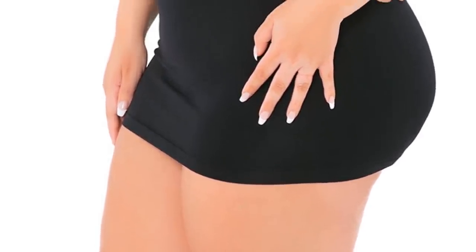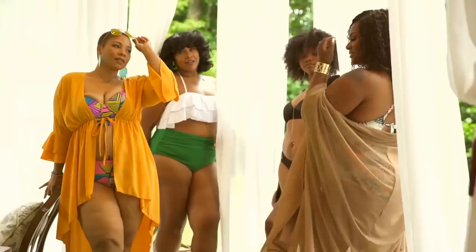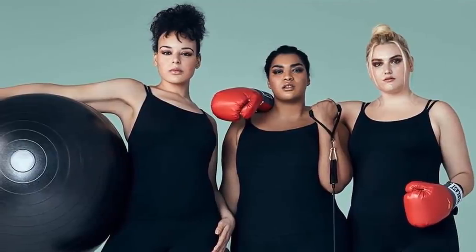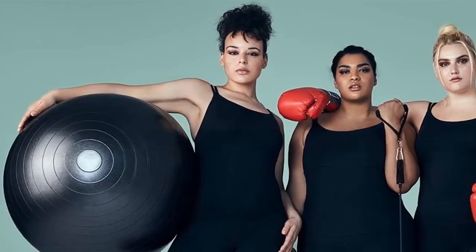KDK Active, plus size active. Katie launched her most recent brand, KDK Active, on her firm belief that all women, size 2 to 24, should have a beautiful, high-end option for clothing for exercise or a casual day out. She felt that it was time that an activewear line brought all women together regardless of size or age.